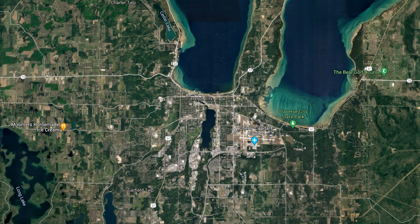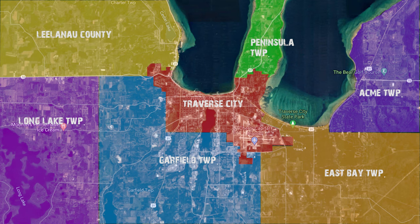15,000 people live within the Traverse City limits, and that's actually a huge misleading stat on the area, as the townships that surround Traverse City have experienced quite the suburban sprawl, if you will.